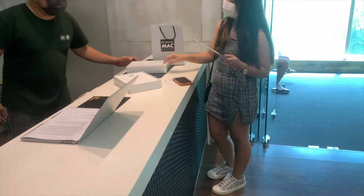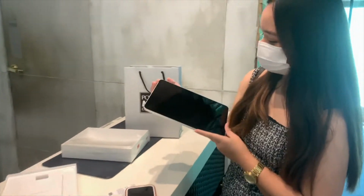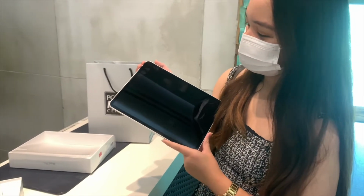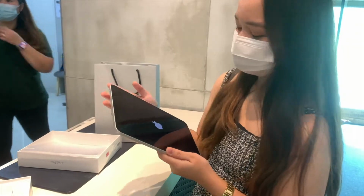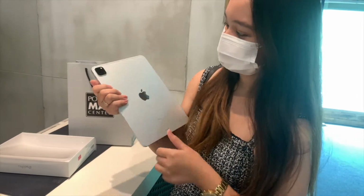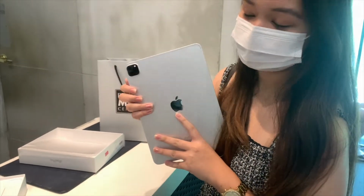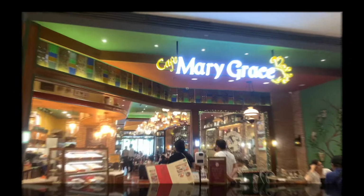She's starting to unbox her iPad Pro. Show it. Tell them something about the iPad Pro. It's nice. It's nice? How much? No, expensive. With a student discount. So if you guys wanted to avail, just present your student discount. Okay.